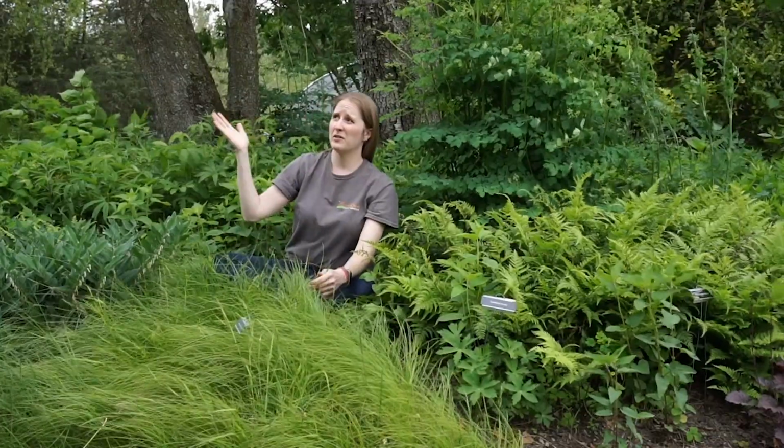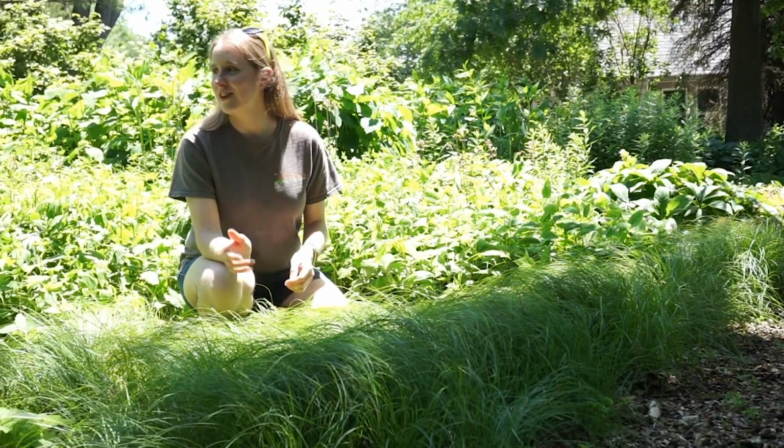We have some bullfrogs in the background. Wind going by, hopefully you can still hear me. One example of a plant that, there's a car, hold on.